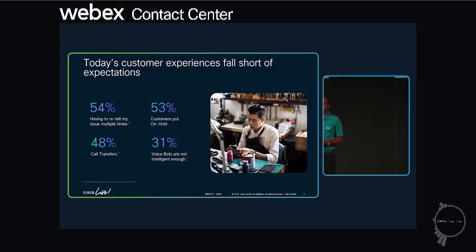What are CX challenges today? Capacity, as we all know, remains a constraint. Technology integration is a problem. Agent retention is an age-old problem that we have never solved. We all know companies continue to invest and increase their investment in CX, but only a few of them saw a measurable improvement in the customer experience. The metrics on the slide show you that. It's an industry study that was done. So the net result is the customer experience is falling short of customer expectations, right?